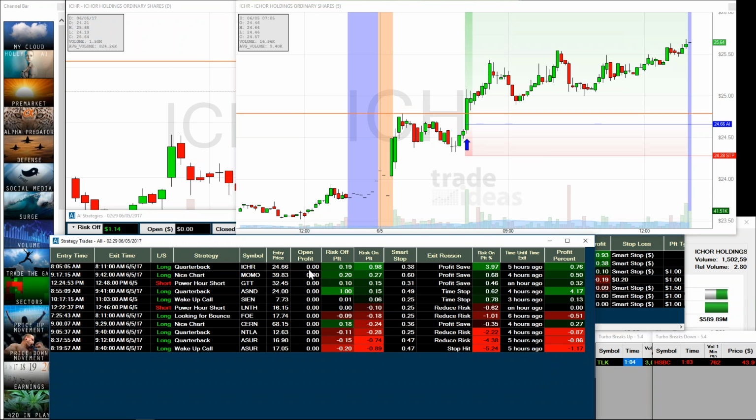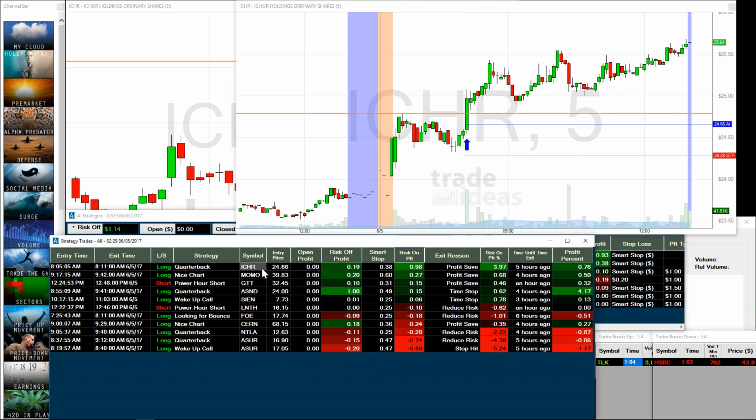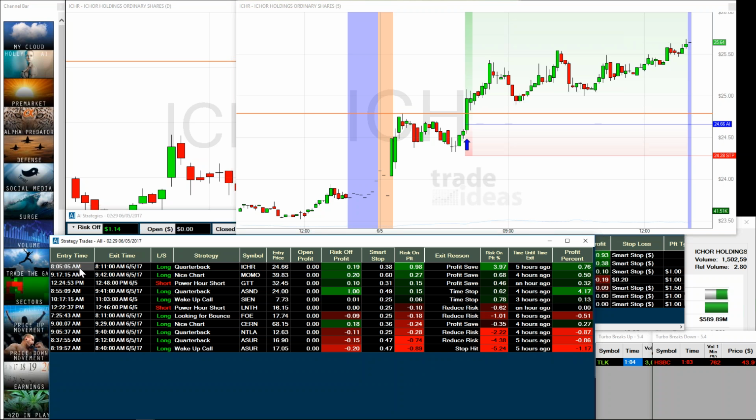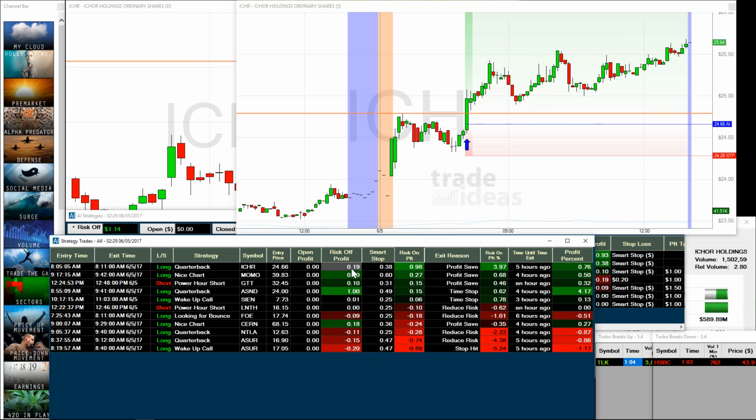So this is the perfect example because ICHR, we can see Holly, and let me just put a little divider in here. Okay, so risk off, Holly entered the trade at 8:05 a.m. Pacific Standard Time, and she only stayed in it for a little over 5 minutes. You see the green area right here, the dark green, is Holly's risk off entry and exit. Notice how the box gets lighter green. That's risk on, okay? So Holly, we have to give her the ability to exit a winning trade because we don't want her letting a winning trade turn into a losing trade.